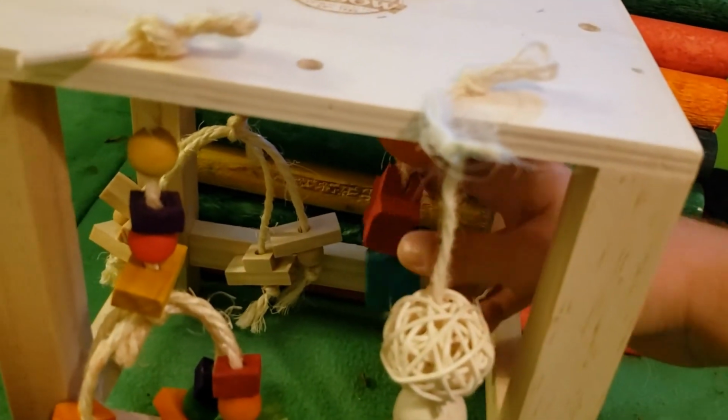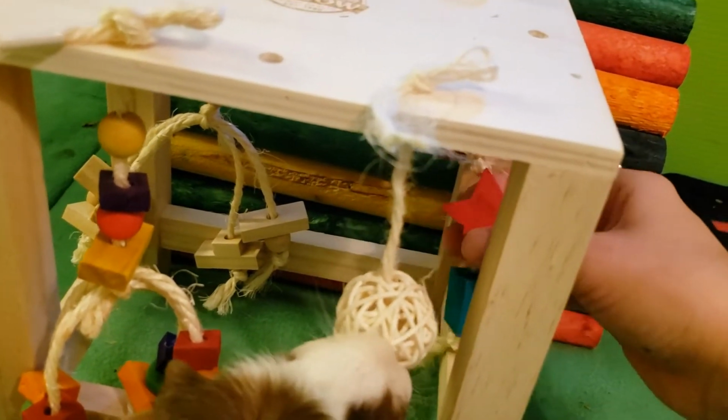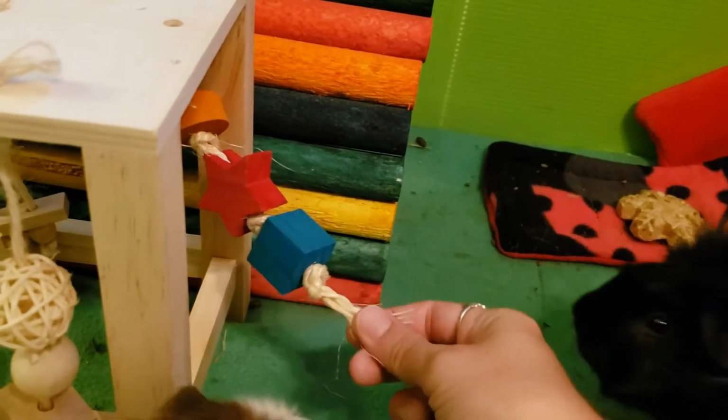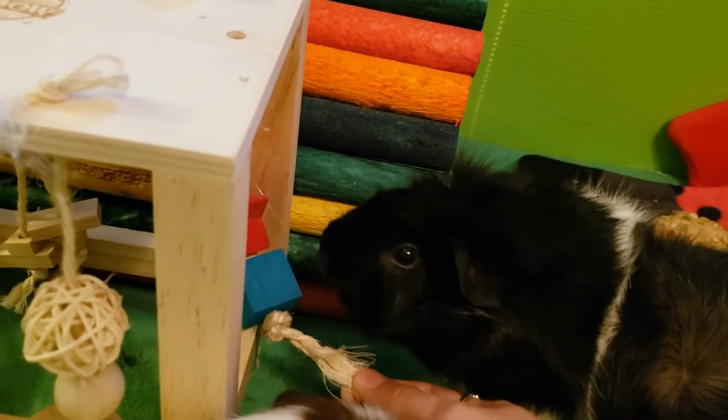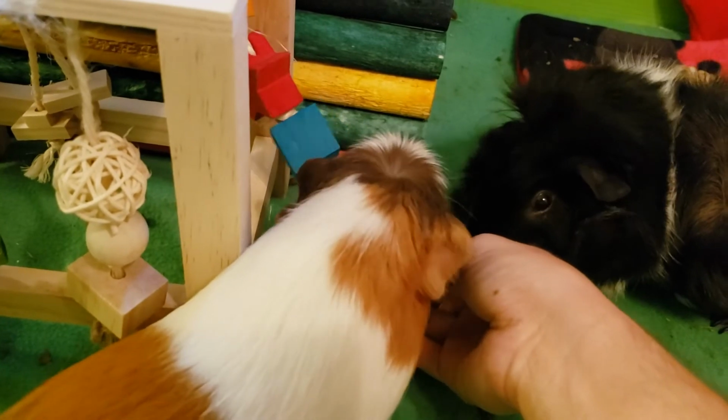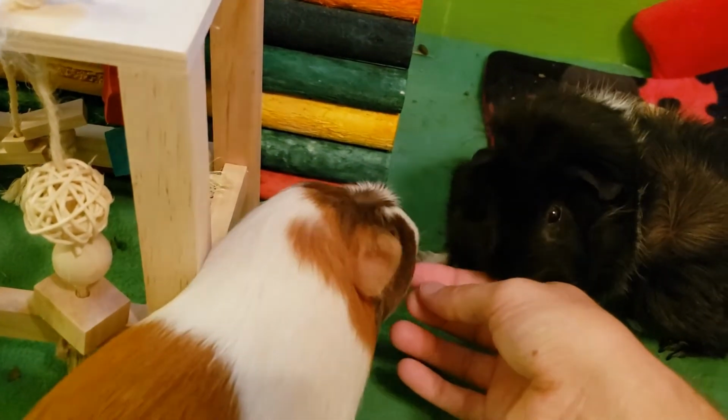Here's this one too. I think all of you guys have ignored this one. Maybe this one's good. You don't know. Here. Try it. Not my hand. The toy. There you go.